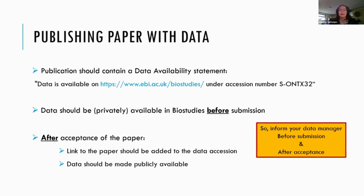So that means that the data has to be stored online already before, but it can still be private. For researchers, we can also make links so that only those specific researchers or reviewers can access the data. And also when your paper is accepted, you have to notify your data manager, because the data has to be made publicly available. But we also should add the link to the paper to the data accession so that all of the information is kept in one place. So don't forget to inform your data manager.